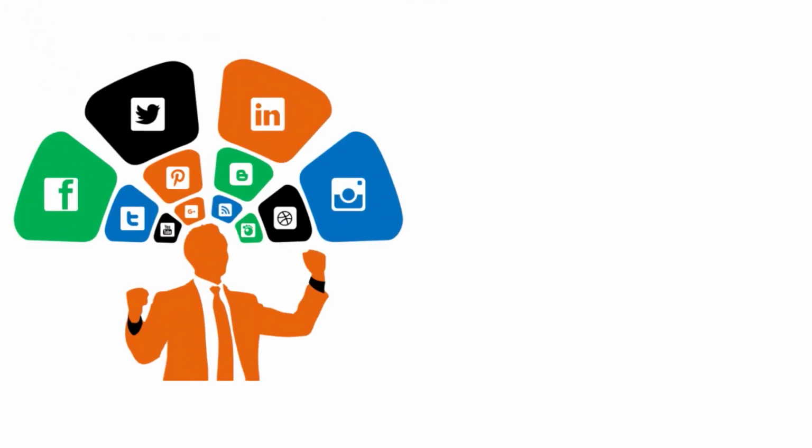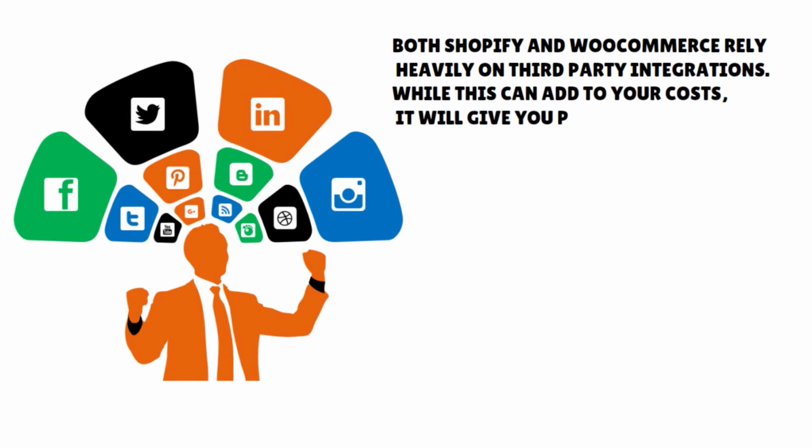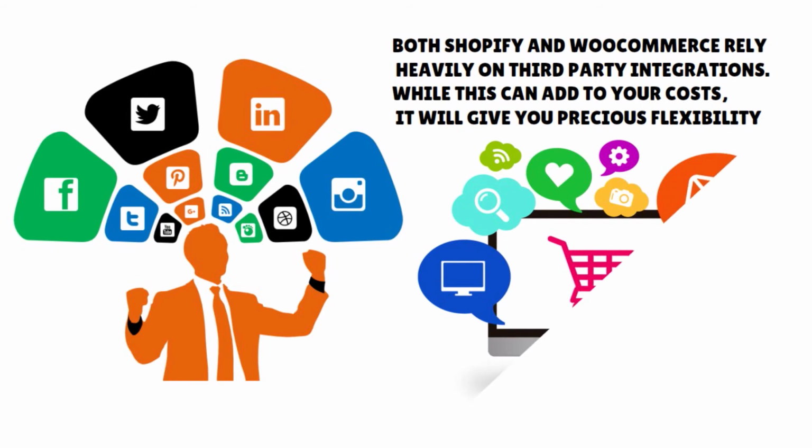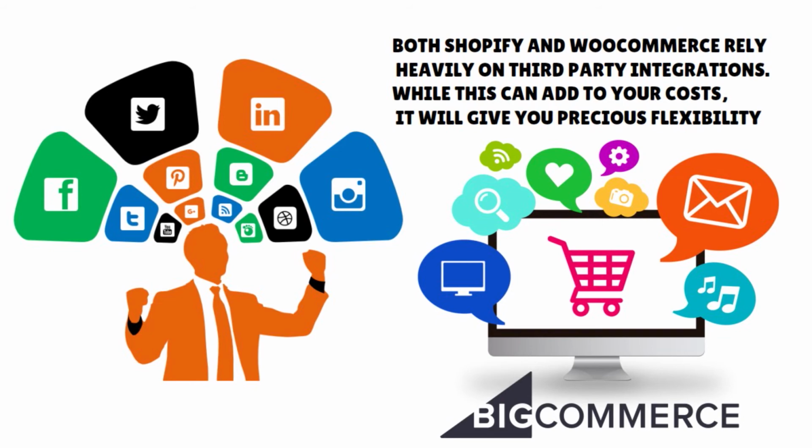Now, both Shopify and WooCommerce rely heavily on third-party integrations. While this can add to your cost, it will give you precious flexibility. So you can add sharing buttons, introduce social media marketing apps, and link your posts to your Shopify or WooCommerce websites. And the cool thing here is that BigCommerce is a self-sufficient platform. It actually has the biggest choice when it comes to built-in features, but you will need to use separate apps to add social media feeds to your website.